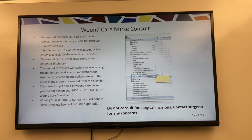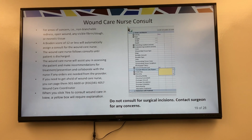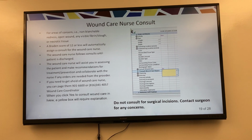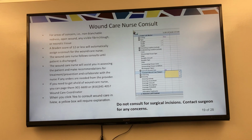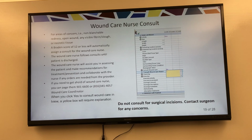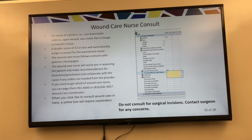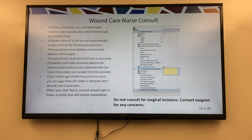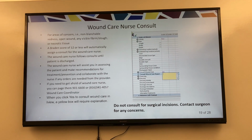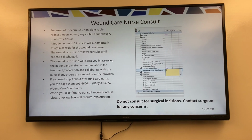I'll follow all the patients until they're discharged. The only patients that I take off my list is a Braden score that I have fully assessed, that the Braden score has improved, and they don't have any skin issues. I can assist you in assessing the patient. I can make recommendations for treatment and prevention. I can help you call providers if you need orders for things. And obviously, if you need to get a hold of me, my number is up here. It's 341-4057. I am in the Rolodex as well, and on the call schedule.